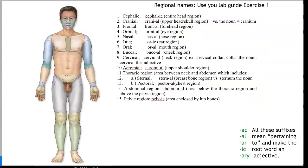So next, we are going to do regional names. Make sure you have your lab worksheets. They're on your class website. Weebly Sweet Anatomy. Type it in. You will find my website. Go to the Introduction to Anatomy. Download your lab guides, your lecture notes, and your worksheets. You should have those with you when you're doing any of my videos, because I'm always going through those lab worksheets with you.